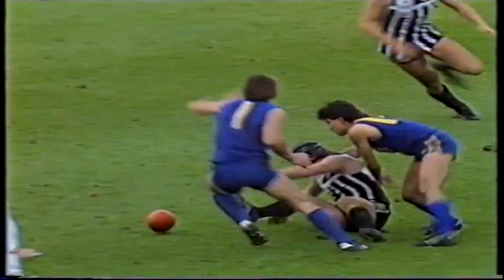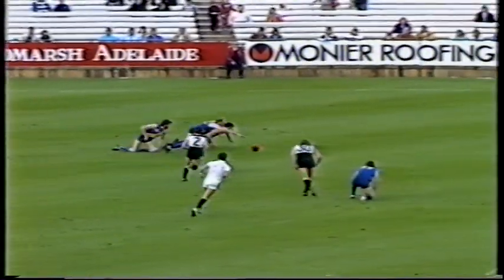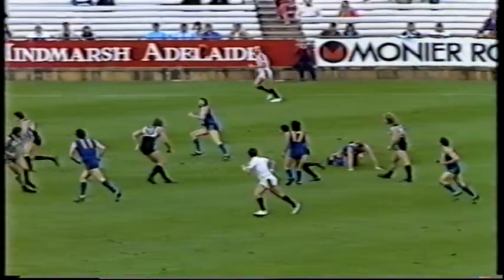Ben Harris takes it first. Stephen Curtis. Gee, some of the handball today has been most inaccurate. McIndoe gets it from Hannah. Armand's out there for West Torrens. Lindsay dives on top of the ball. That is Bruce Lindsay. Finally he gets it out.